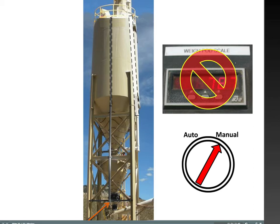The only alternative the operator has is to place the controls in manual and estimate the correct vane feeder speed, hoping that the density remains constant and that bridging does not happen while the silo is being filled.